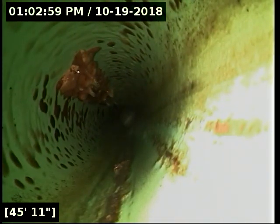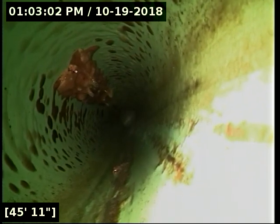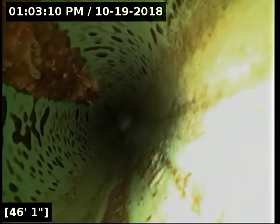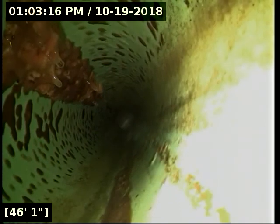So you might have a couple of different things going on here. Either the main lateral itself may have backed up at some point and deposited a bunch of junk on the top of the line, or you could have underlying damage there at the top of the pipe, and it's being concealed currently by all the junk there. So, and we have some things dangling down from the top of the pipe.